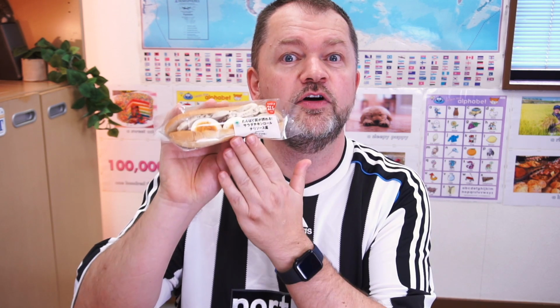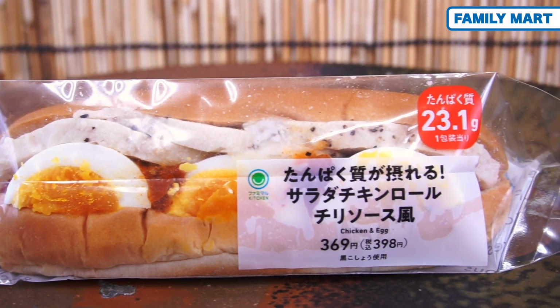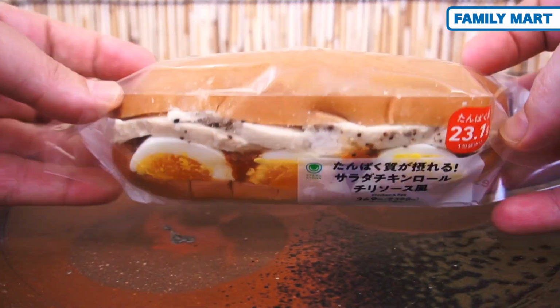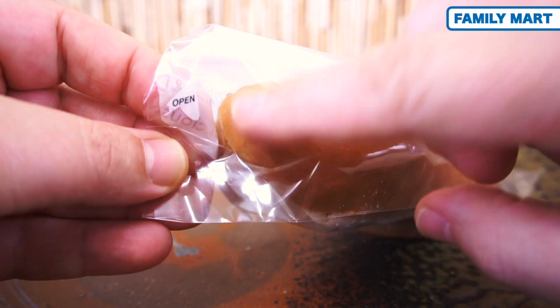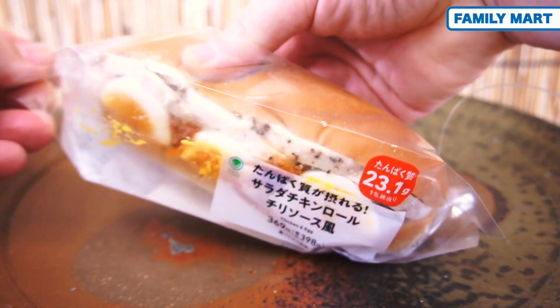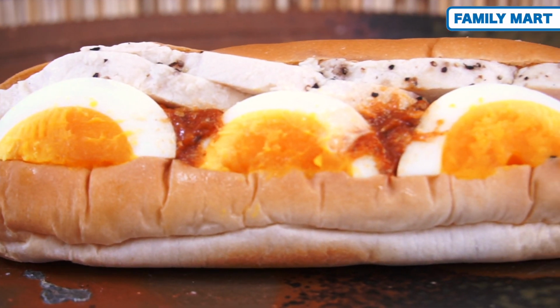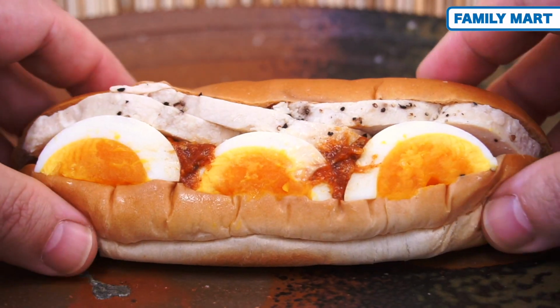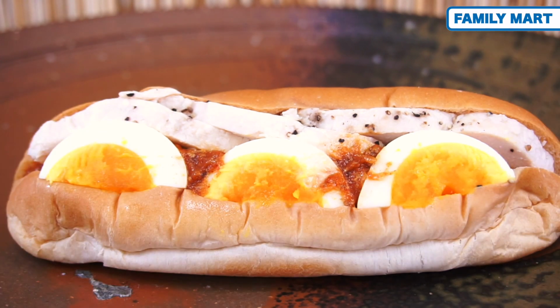Okay, so that was the 7-Eleven one that you just watched. Now we're going to take a closer look at the one from Family Mart. So the packaging is almost the same. The size is almost the same as well. It also has a fair weight to it. But this one is a little bit tricky to open. I wanted to really point that one out. You pull this little kind of thing here and see, you go. It looks almost the same. The structure is just the same as well. It's almost a carbon copy, isn't it?